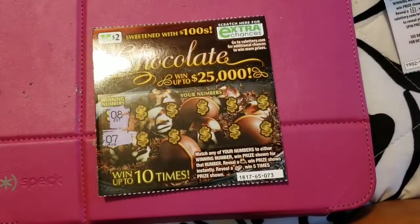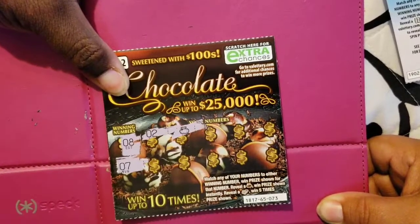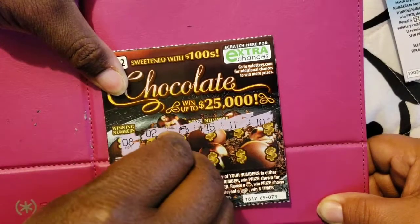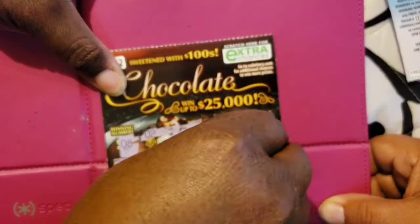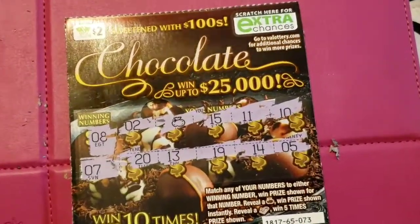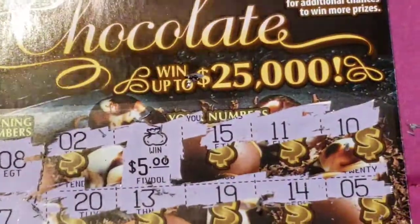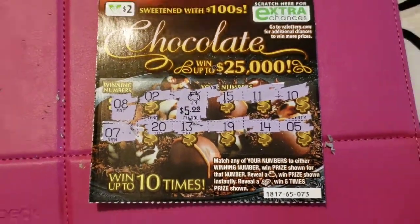Eight. And a 7. 2. Oh, money bag. All right. Instant win. 15, 11, 10. 20, 13, 19. And a 5. Okay, so let's see what that money bag gives us. $5. All right. We'll take that. $5 on a $2 ticket. All right. So we got a win there.